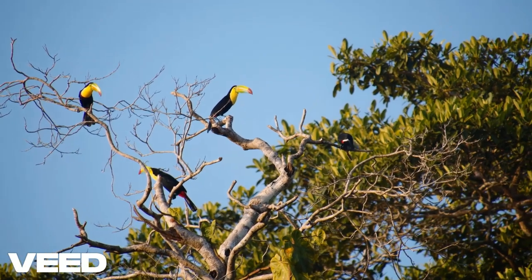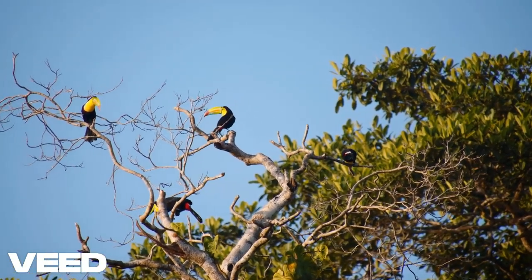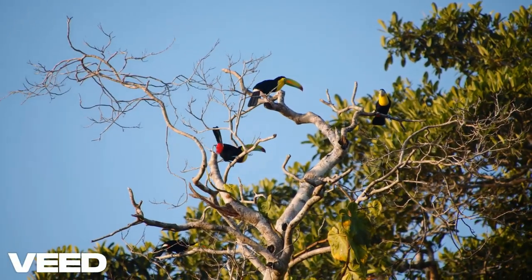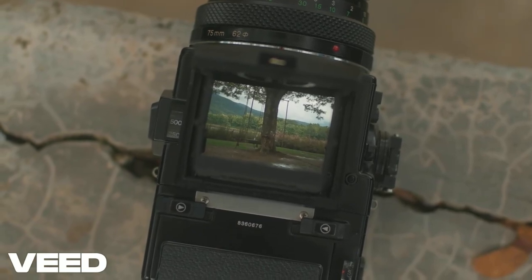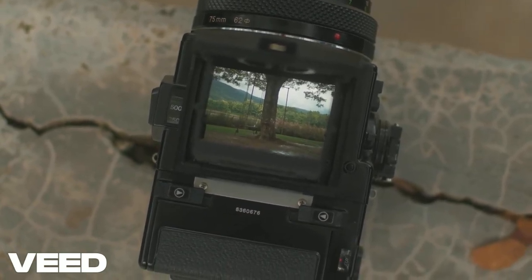A little post-processing goes a long way. Adjust exposure and contrast, boost saturation slightly. Use selective sharpening on the animal's eyes, and remove distractions for a cleaner composition.